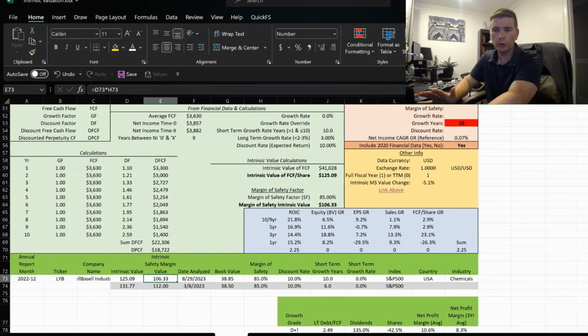So even assuming no growth for the next 10 years, this stock is still trading below what I see as an intrinsic value with a margin of safety. And after those 10 years, the long term growth rate I use is 3%. Also, return on invested capital. Now, with those stock buybacks and dividends, they do a great job at returning capital to shareholders. Now, that gives them this growth grade of a D plus.